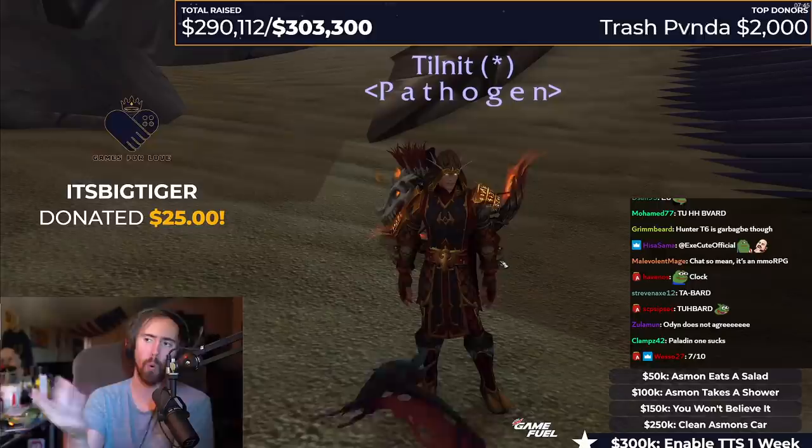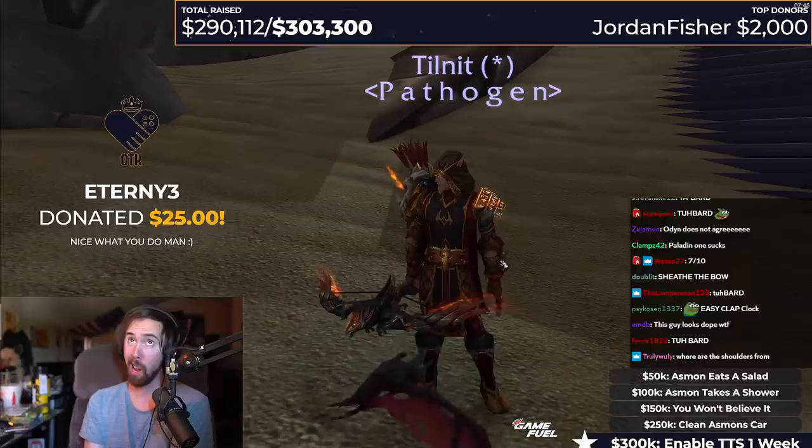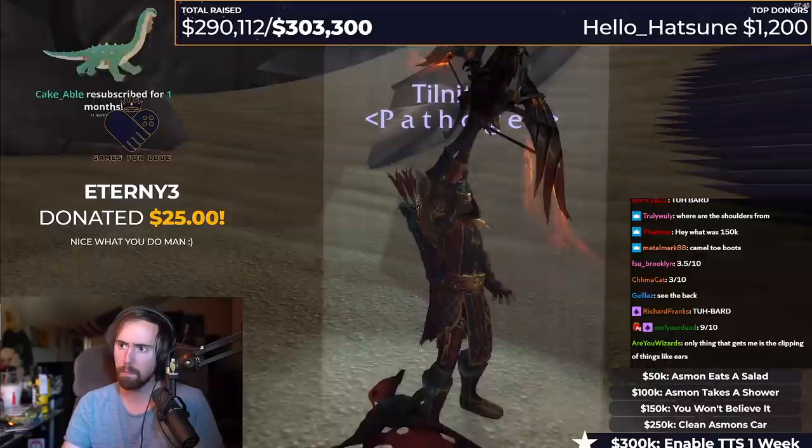The weapon, of course, is the artifact weapon. Marksmanship artifact weapon. Let's see the mount.